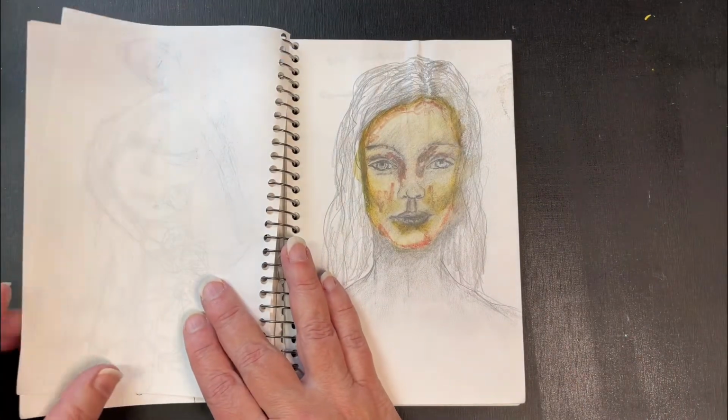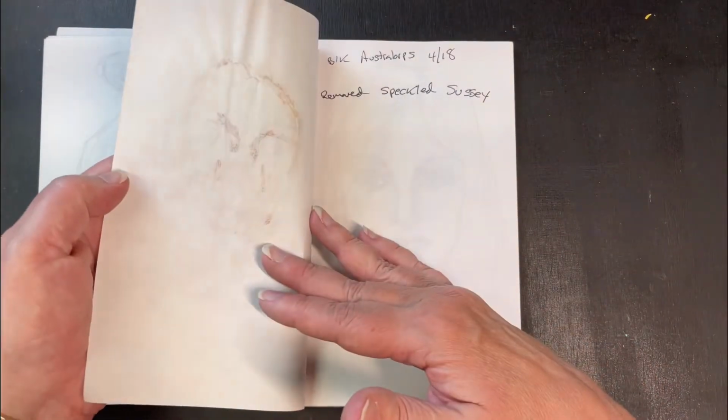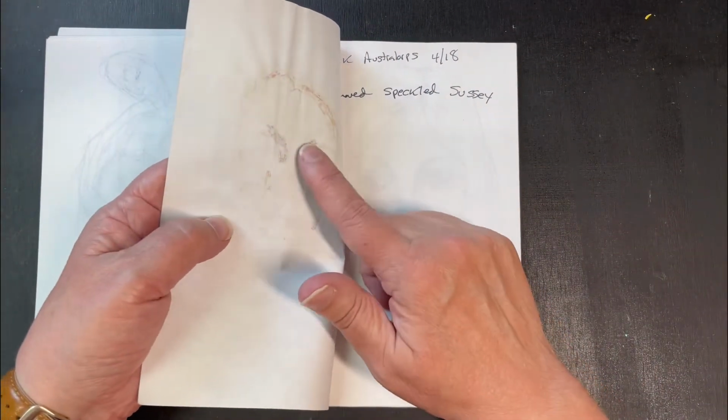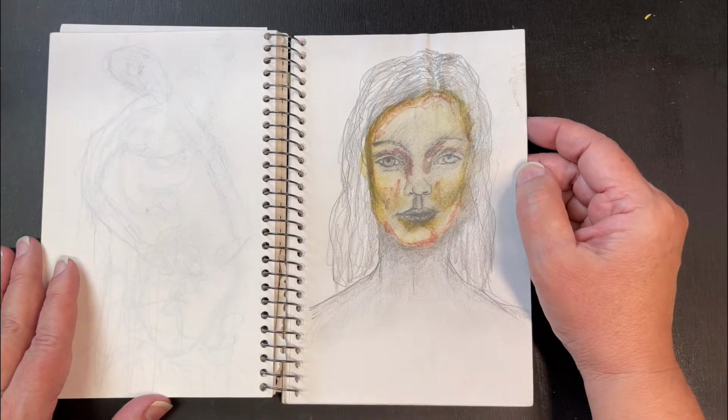That's kind of strange. She looks like she has jaundice. Wonder what that is on there. Looks like it has oil in it. Huh, interesting. Wow, that's pretty creepy.